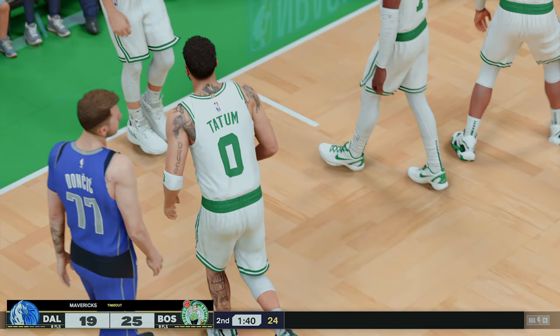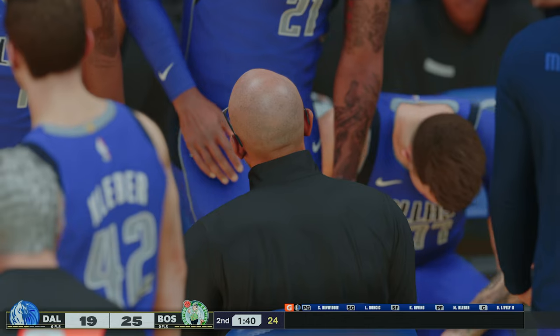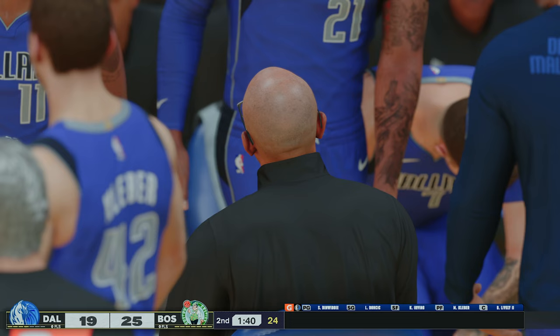Now, this is one of the best scorers in the game today. Jayson Tatum, we're getting used to performances like this. And we've got a timeout called by Jason Kidd. Wants to talk some things over, might be seeing some things to adjust. Daniel Gafford's checked in for Dallas. P.J. Washington comes in for Maxi Kleber.